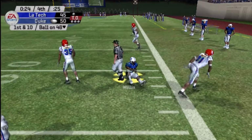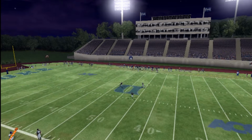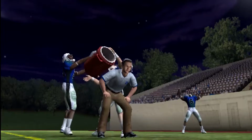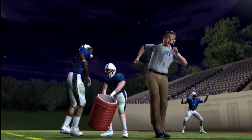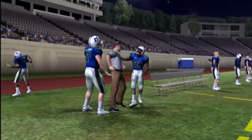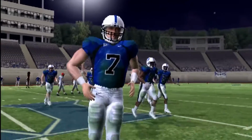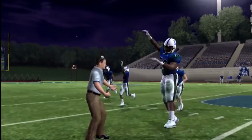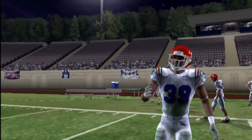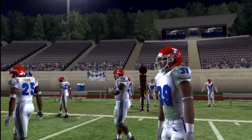Ladies and gentlemen, that is going to be a win for Duke, for Danny Jones, Danny Dimes. And the players are going to signify that first win with a big old Gatorade bath. You better believe it. What a win for Duke. 50-45 against Louisiana Tech. And the players are so hyped about being off the losing streak. I don't know who 39 is trying to high-five there, but you know what?